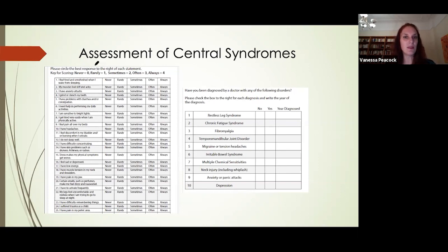This one is called the Central Sensitization Index, and it's rated. If you answer never, it's a 0. Rarely it's a 1. Sometimes it's a 2. Often is a 3. Always is a 4. And all of the questions here are things that people can experience when they're centrally sensitized.